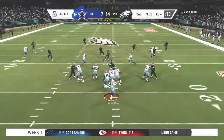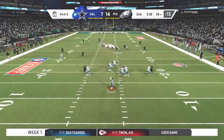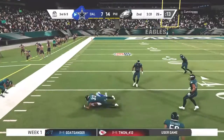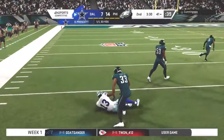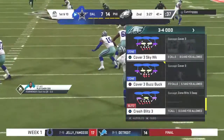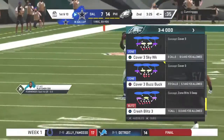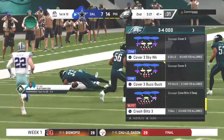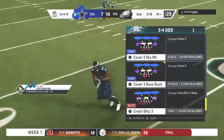Here we go. Off play action to Elliott. Here's Prescott. And he's able to hook up with Michael Gallup. And he'll have it past midfield almost to the 40 before being taken down. 33 yards that time.